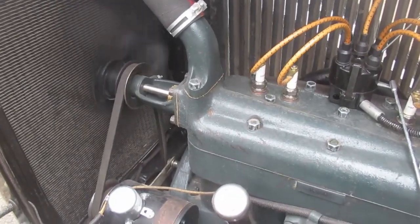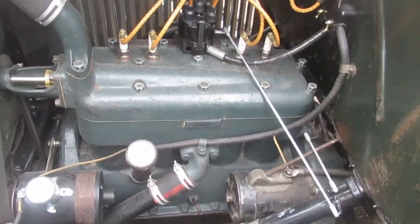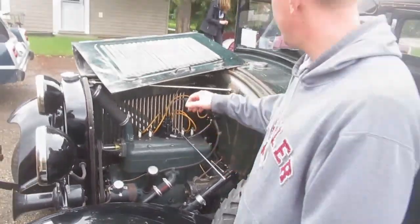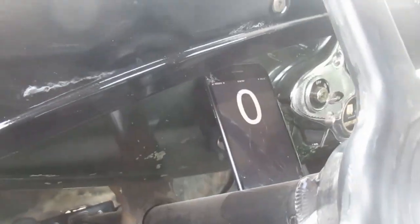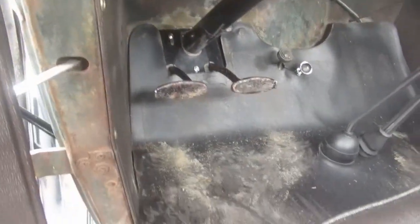Terrific. That sounds great. No leaks, no problems. Hey, that was easy. I didn't know that they had a digital speedo. Oh yeah, that was optional in 31. Yeah, that's what Steve Jobs was for, probably.